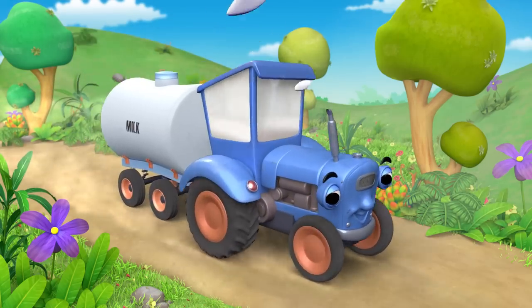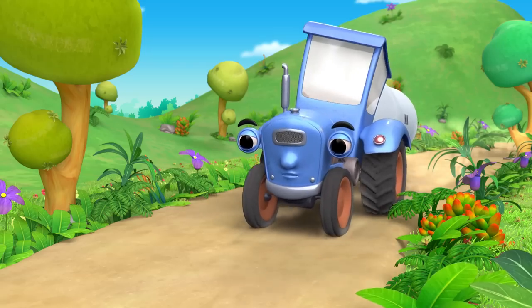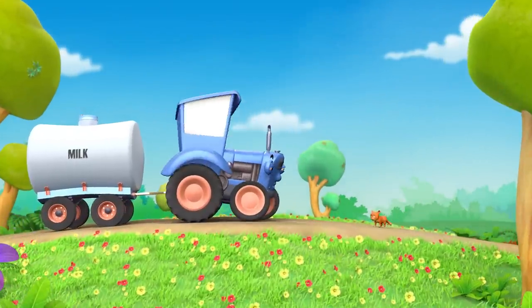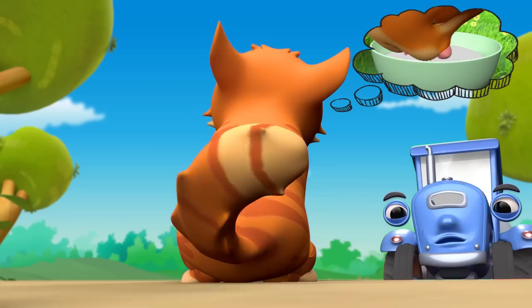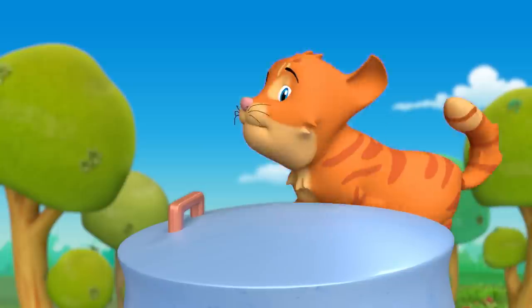Big blue tractor left the farm with milk for the store. And on his way he met someone he never saw before. He has whiskers, he has claws, he's soft and furry with four paws. He could drink milk every day. Can you guess his name? I'll guess!